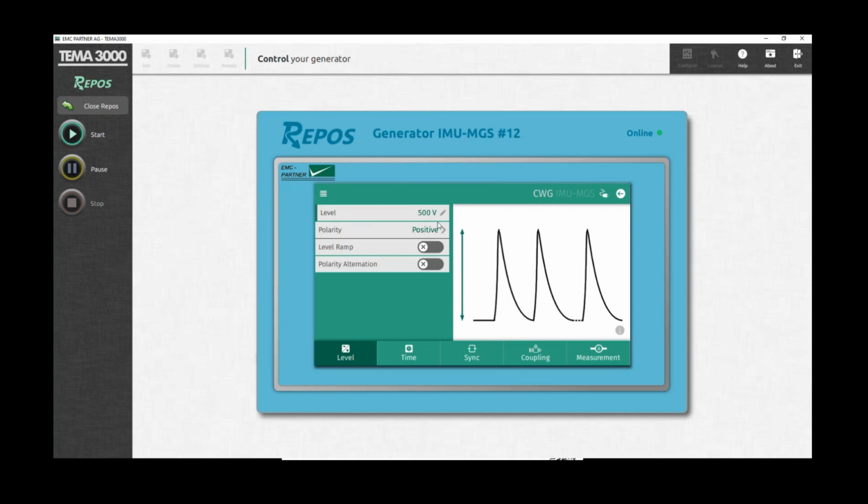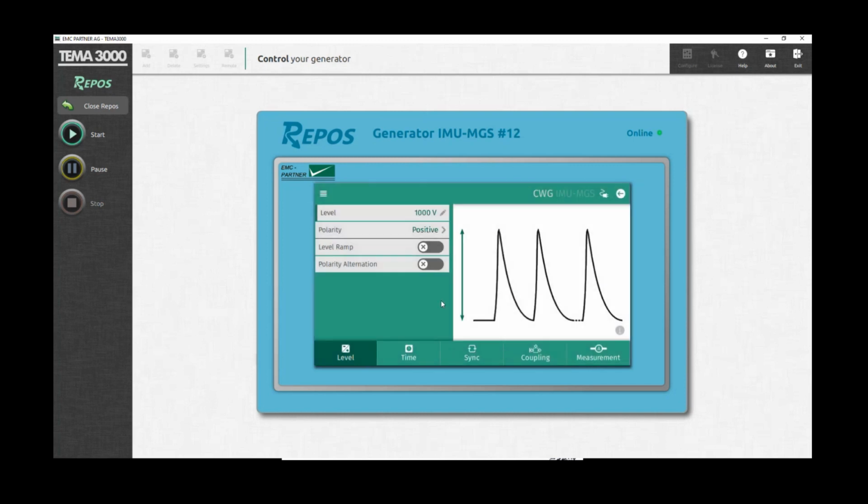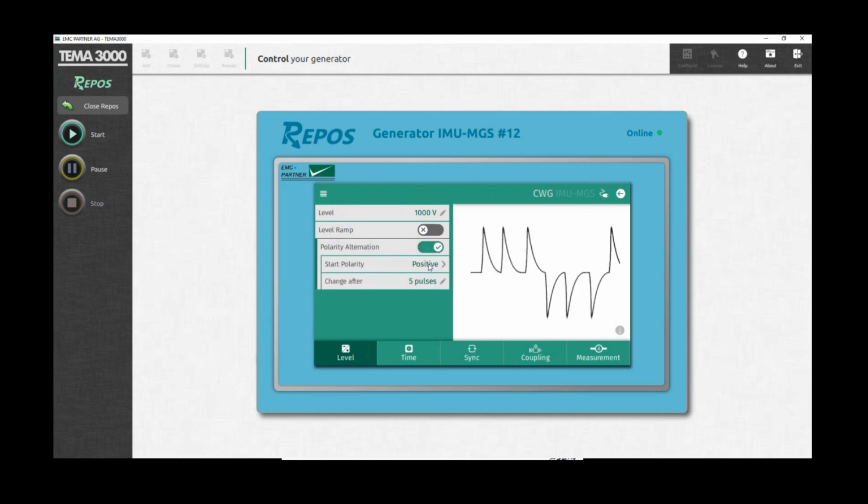So let's go ahead and set up one of these tests. Let's take, for instance, a 1 kV test level. So I would enter 1000 volts here. I'll go ahead and activate a polarity alternation. Since we have to do 5 pulses negative and 5 positive, I'll start positive and I'll change after 5 pulses.